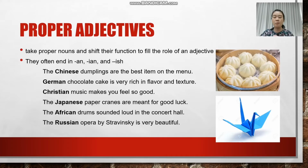Number three, the third one. Christian music makes you feel so good. So Christian here is from the word Christianity. We just remove the suffix -ity and then we get the word Christian. The Japanese paper cranes are meant for good luck. Do you know the paper cranes? You can see on the right-hand side that bird.